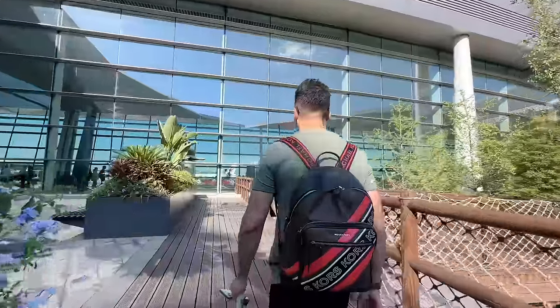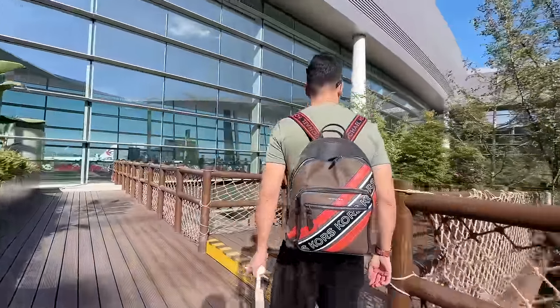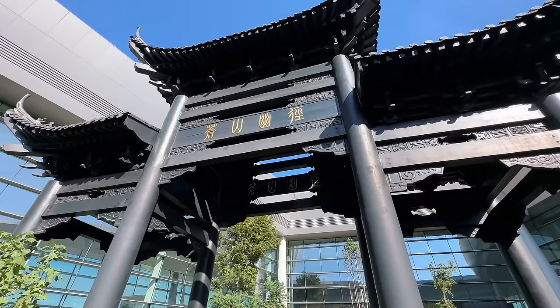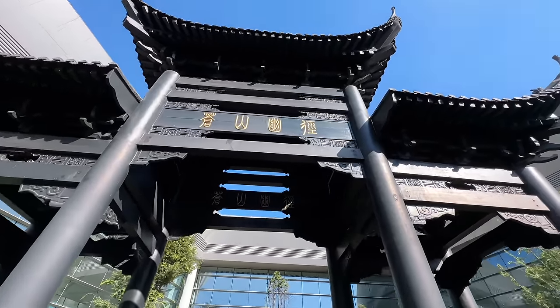If you have like a long connection or a long flight, you have the chance to actually go outside and, you know, like breathe some clean air and see the sky. That means you're not gonna be indoor for a lot of hours. You can just come outside and enjoy this open air space, which is awesome. And you have some plants and also some kind of like Chinese temples or Chinese buildings in the back.